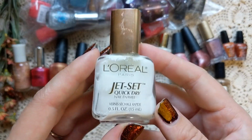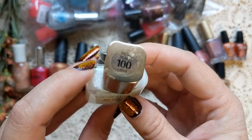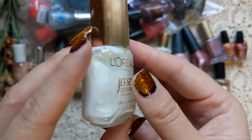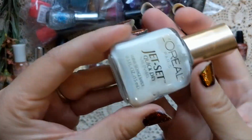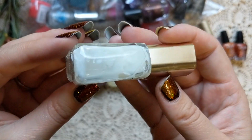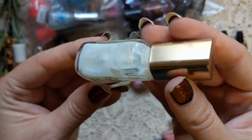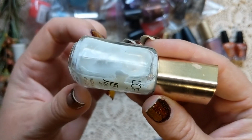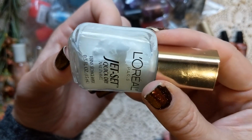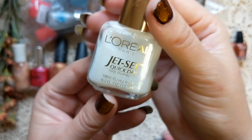Another bottle in this first bag is from L'Oreal. This one is called Snow Peaks, and this one seems to be, as far as I can tell, a basic white cream, but this one looks like it is clumped. This might be hard to come across on camera, but you see this right here, that sort of clotted milk look. There's a big clump of it in here.